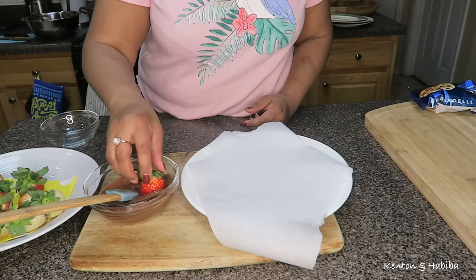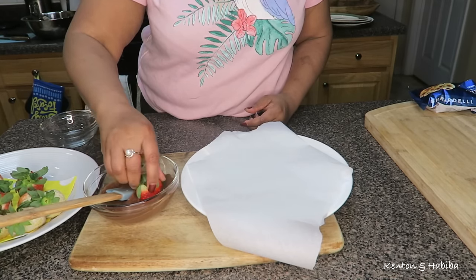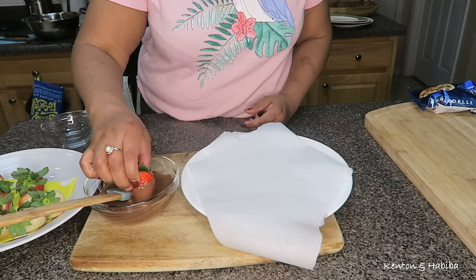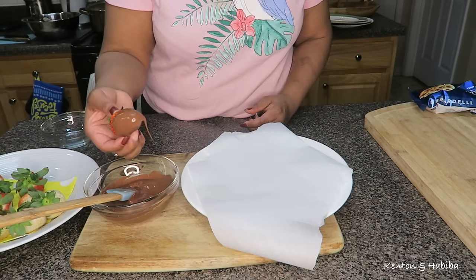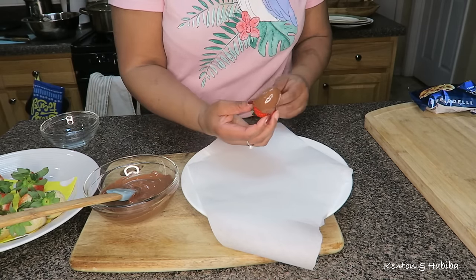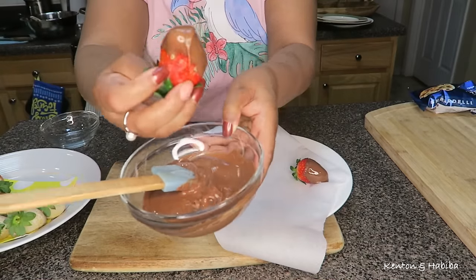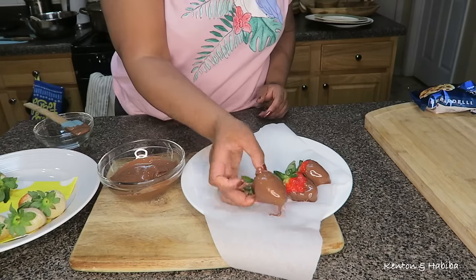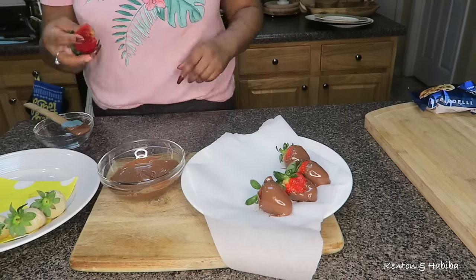Okay, so if you don't like your fingers messy, maybe you need to wear gloves, or you could use a skewer or a fork, but I'm using my fingers. It does get a little messy, but not too bad. Anyway, onto the parchment paper, and yeah, just keep doing it. That strawberry there could have had more chocolate. You see that one in the middle? Yeah, it needs more chocolate.